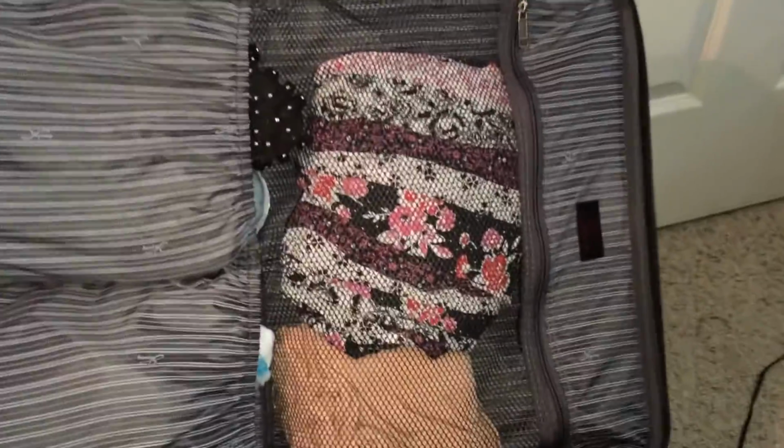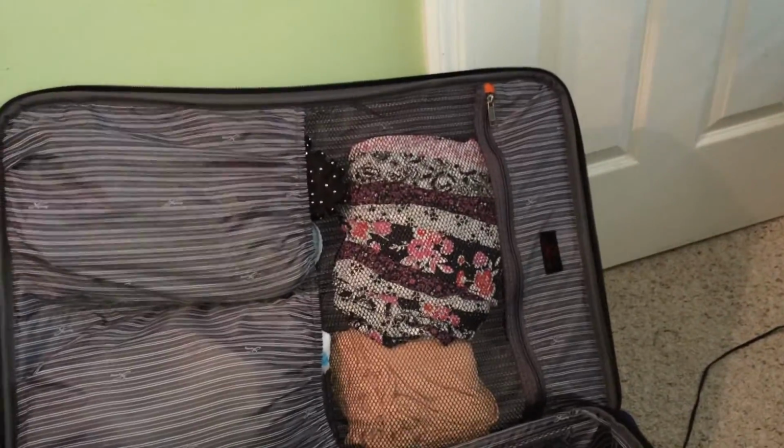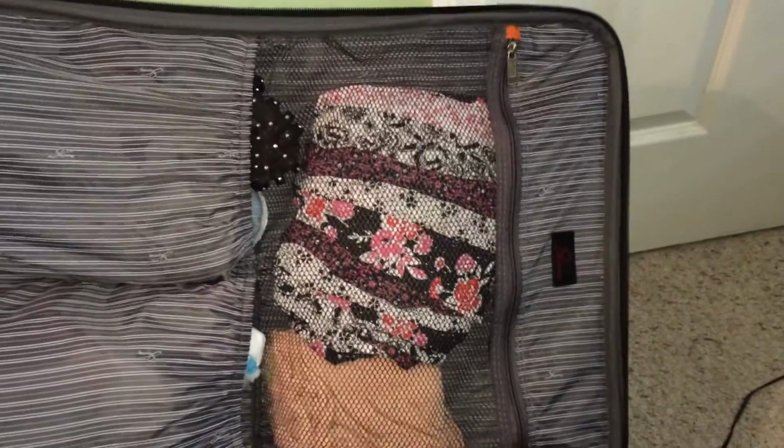In the pockets here, I have a dress and a fancy shirt. The reason why I have those there is because they wrinkle very easily, and it's reminding me that I have to iron them before I leave. So I'm not going to this riverboat cruise dinner with a wrinkled dress, which would be very bad.